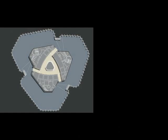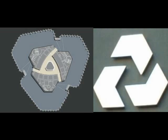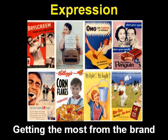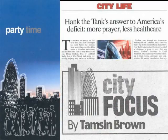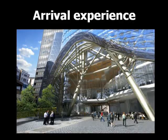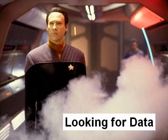It breaks all the rules. And this also says something about branding, by the way, because it's a building which, although NatWest disagrees, is thought to be in the shape of their logo. You can make your own mind up. I'll shoot through expression very quickly. This is just about getting the most from your brand. And Swiss Re has done it, as Peter said this morning, it has actually made a whole new experience arriving at these buildings.